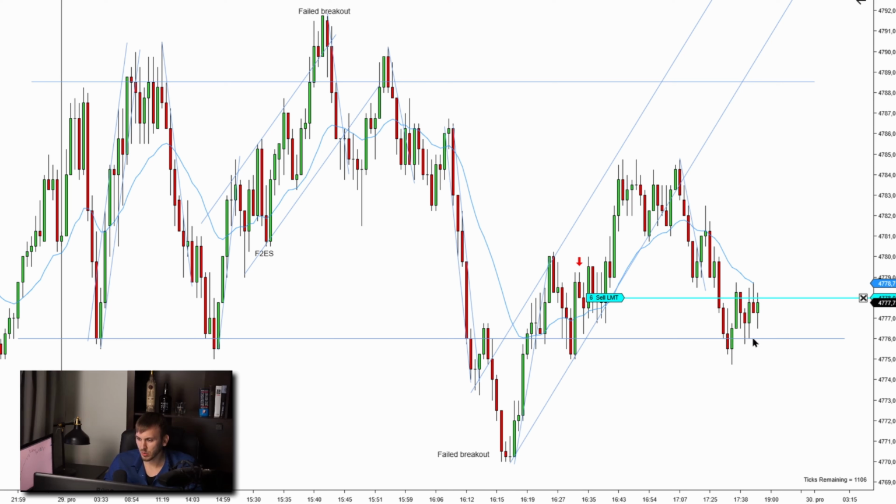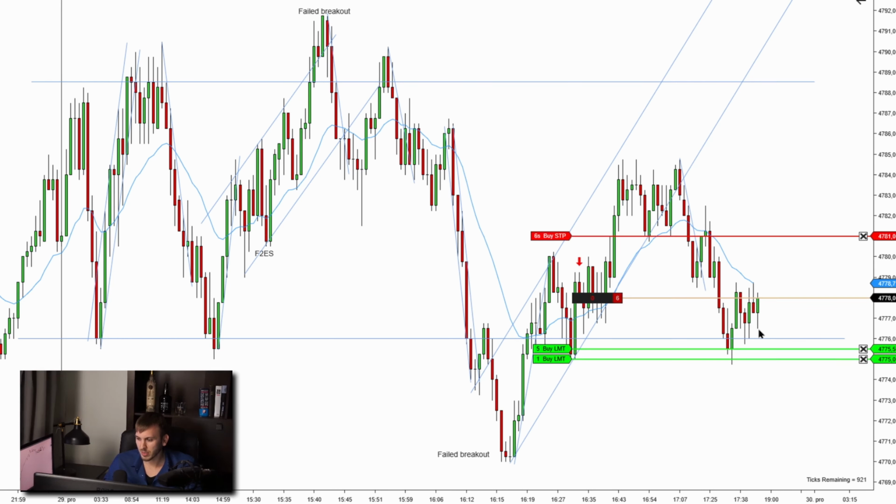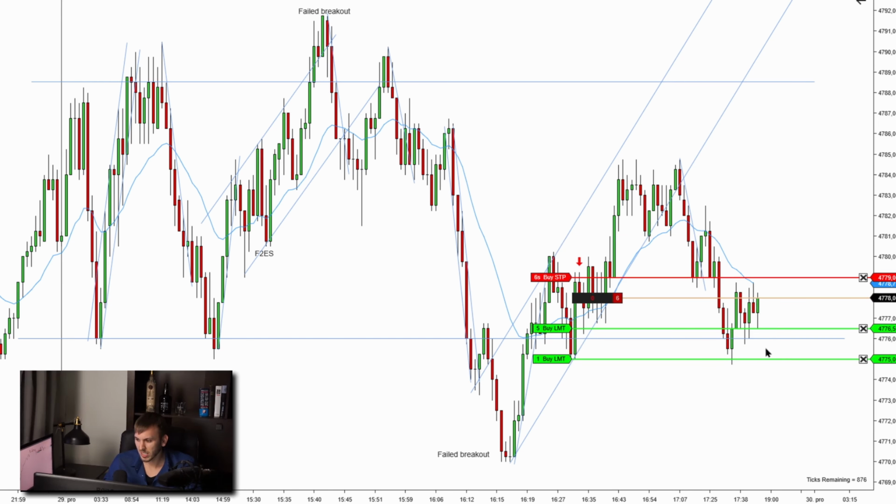Because we have very little room to this support right here, and this is a 2-legged pullback to the exponential moving average, micro double top right here, so it is risky. It is getting overall congested, but I'm willing to risk so small. I'm quickly going to tighten my stop loss.